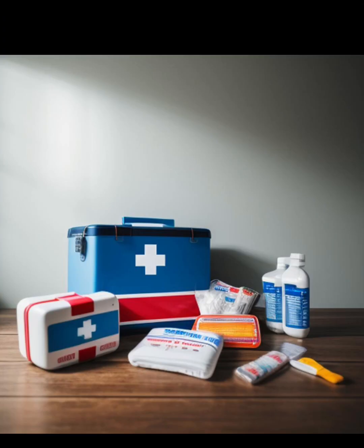Remember, being prepared isn't just about having a kit. It's about knowing how to use it, reading the manual, and stuff like that. Take some time to familiarize yourself with the content inside and practice basic first aid skills, okay? Just know what's in it and how it's used. And also, of course, know where you're going to store it. Like I said, this is good for your car, your home, or any workspace.